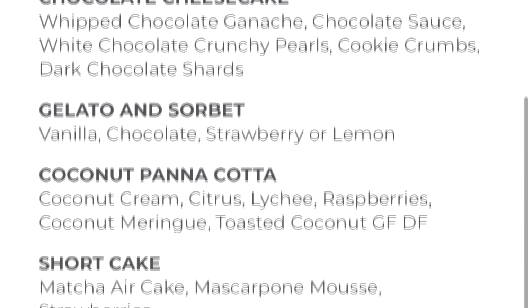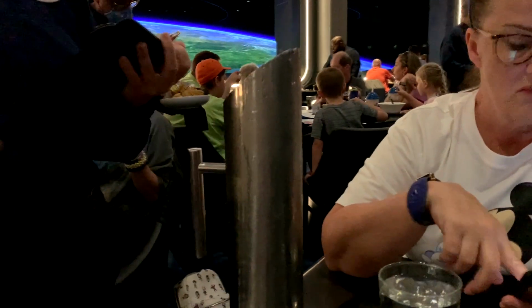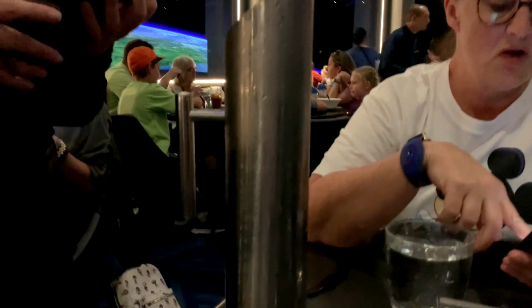Now, I was fascinated by the water container that they use. This is what they bring your water in, and it's just this big metal cylindrical tube. Okay, I was fascinated by that.